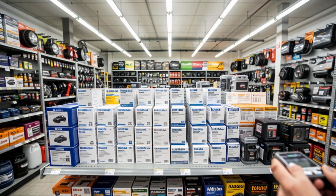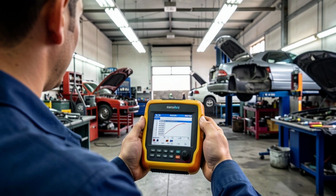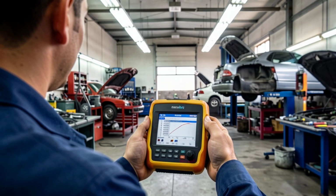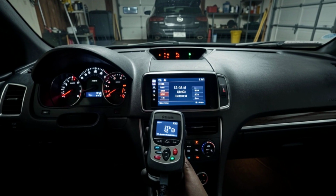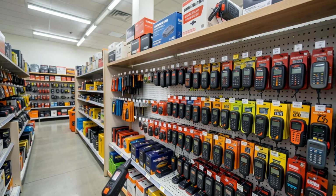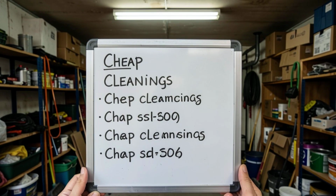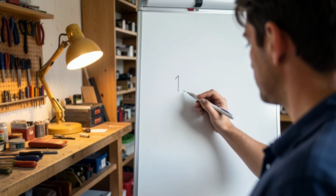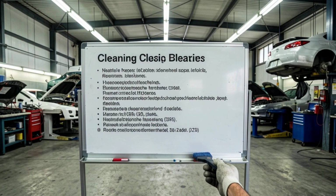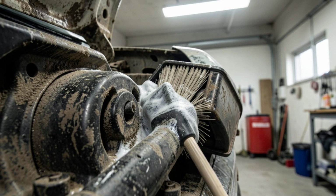And number 10 is the entire category of so-called diagnostic packages, the mandatory $150 scan they insist on before they will even look at your car, when a basic code reader you can buy for $20 or borrow free from most parts stores will pull the exact same codes and point you straight at which of these cheap cleanings you actually need. And now here's the one absolute non-negotiable rule that ties this entire list together.